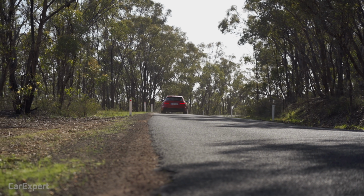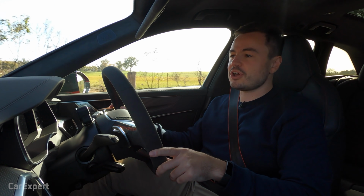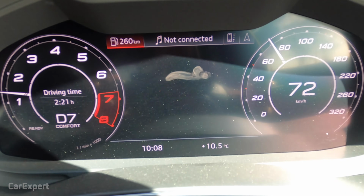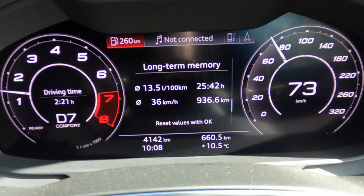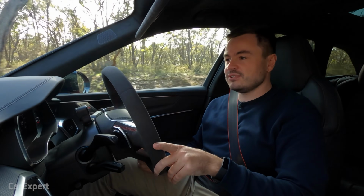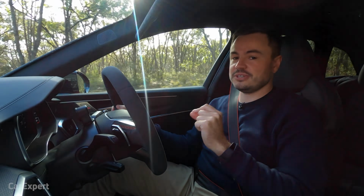In terms of fuel economy, official figure is 11.7 litres per 100 kilometres, but don't expect to really ever achieve that because if I flick over here to our fuel economy, we're currently at 10.6, which is great, but that has been all highway driving. If we jump to the long-term memory, 13.5. So look, it's not obscene, but if you do like giving it a poke and having a listen to the exhaust, just remember that it's a V8 and it is going to cost you a little bit in fuel.